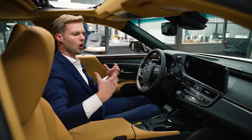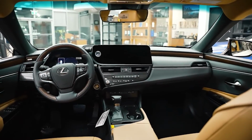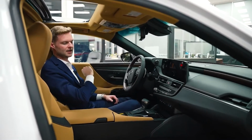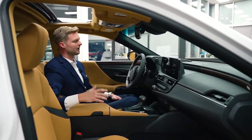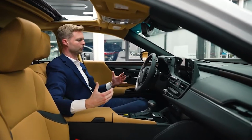So overall, really big design. I feel very spacious in here. I will mention that the headliner is also the brown, which is something I can't stop looking at now that I noticed it, but I'm sure with other interior colors, it's probably the gray or black. But overall, very luxurious, very big interior, super comfy.